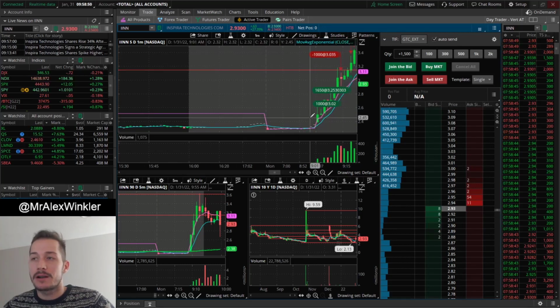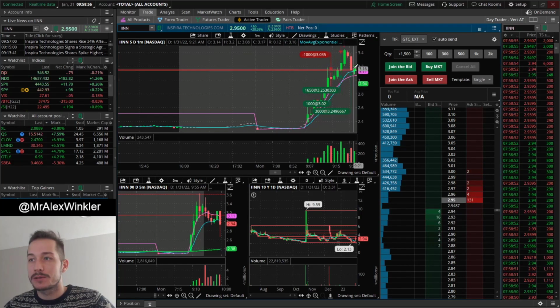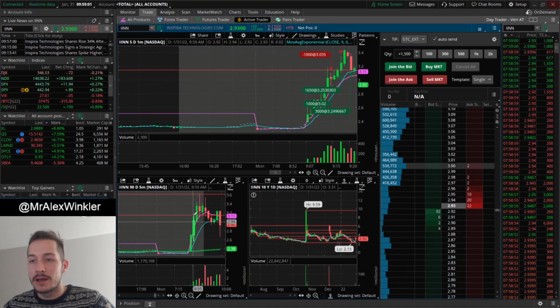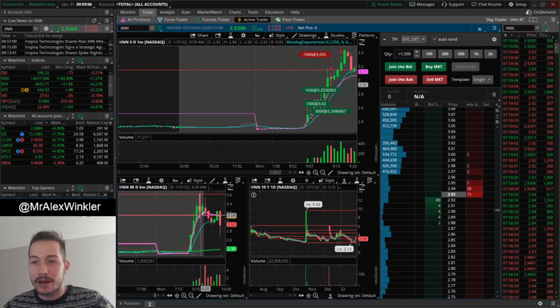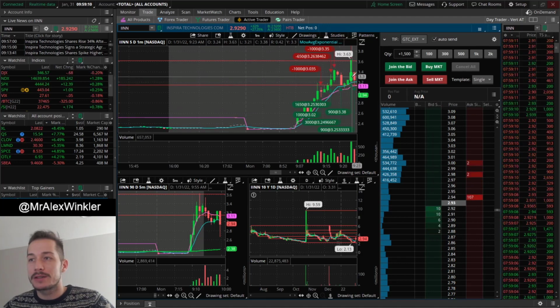Technically a more risky setup, but I actually felt more comfortable trading this one. And then again, I bought the pullback here, plus volume's getting better. This pullback was really nice, and it's big time 5-minute support as well here at 315. You can see this is where we had a top, we had a breakout, and now we're having that retest. So I really felt comfortable sizing in here.